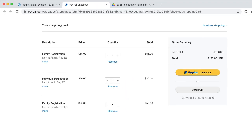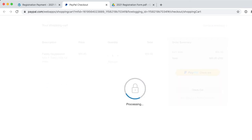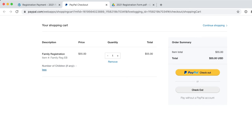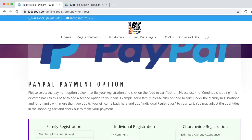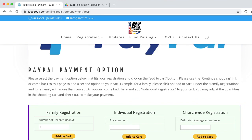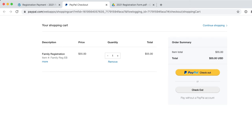And that's going to load up. Oh, I still have items from before. Well, if you have extra items, you can always remove them. Should have cleaned this up for the demo. There. Let's go ahead, and we can always start over. So we can do this continue shopping. Takes us right back here. So family registration, number of children, if any, 3. Let's go ahead. See, you can start over. You can do it again. Figure this out. Here we go.